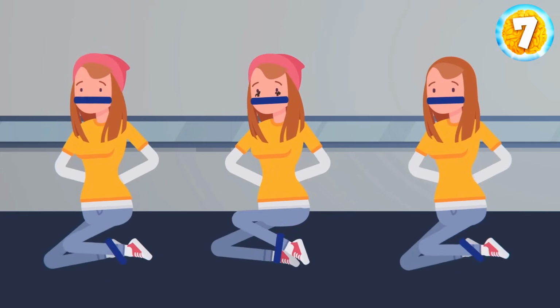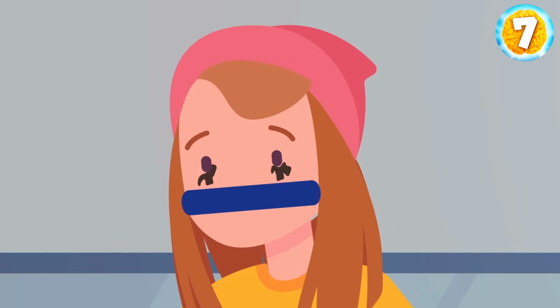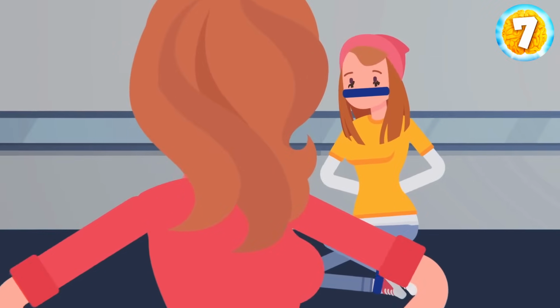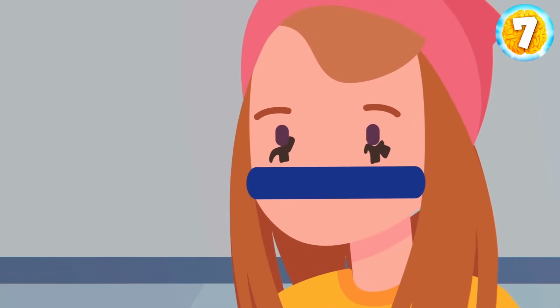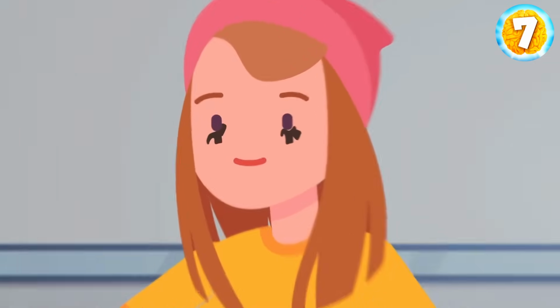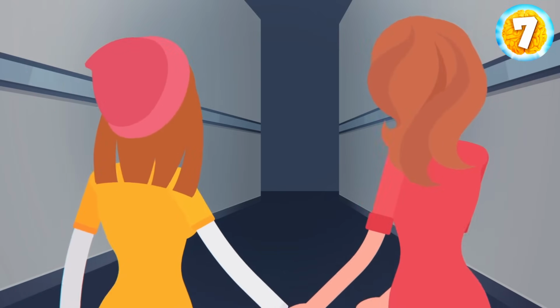Before your sister was kidnapped, you were outside in the rain together. Your sister is the one with the smeared mascara. You reach the girl right in front of you, and the look of relief on her face immediately proves you made the right choice. You untie her hands and legs, unseal her mouth, and she gives you a hug. You grab her hand and you leave the room together.